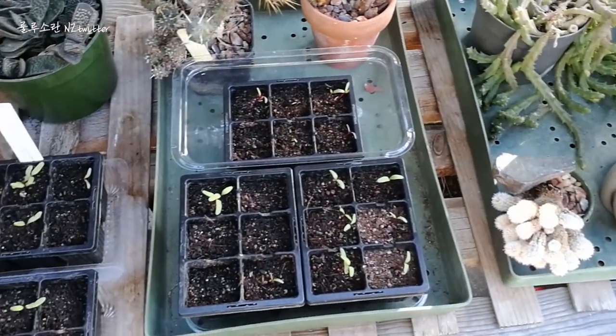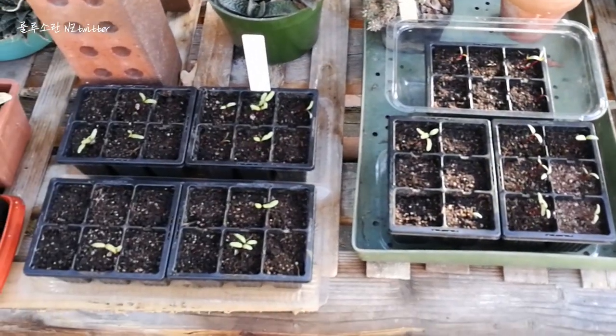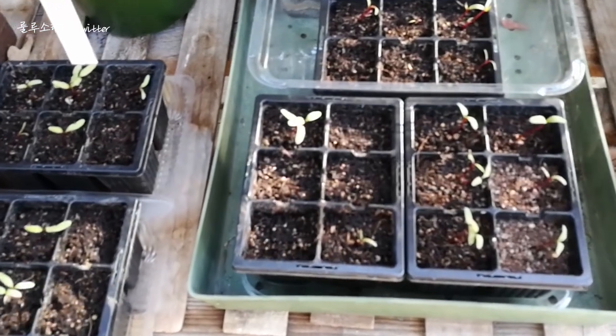Down here, these are another big lot of beetroot. I haven't had much success with beetroot, keep getting eaten by something, so I keep trying to grow more and more of them.